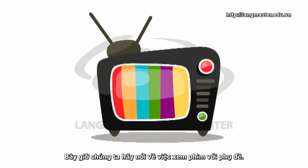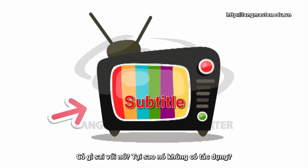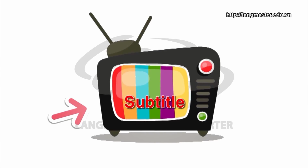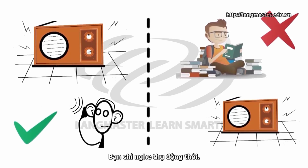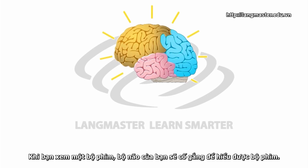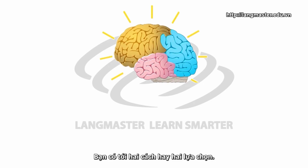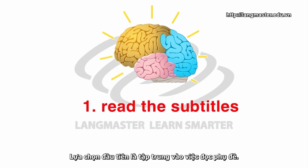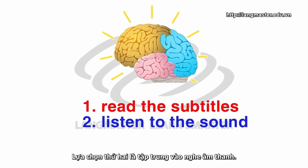Now, let's talk about watching movies with subtitles. What's wrong with it? Why doesn't it work? As you might have guessed, it doesn't work because you're not listening. You are just hearing. So let me explain. When you watch a movie, your brain is trying to understand the movie. But there isn't just one way to do that. There are 2 ways or 2 options. The first option is to focus on reading the subtitles. The second option is to focus on listening to the sound.